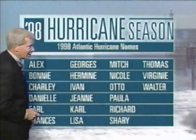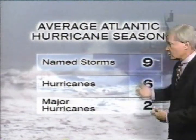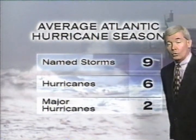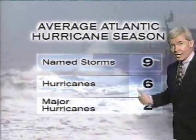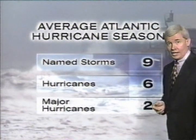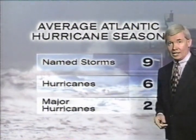a Category 3 hurricane, which puts it as a major hurricane. And if we compare that against an average Atlantic hurricane season, that means we're halfway to what's normally average, and we're not quite to the peak of the season yet. And we've had 3 hurricanes, so we're right at half there. And we've had 5 named storms, a little more than half. And those that were named, 60% of those have been hurricanes this year.